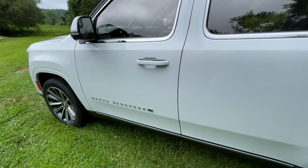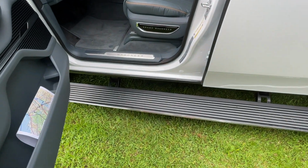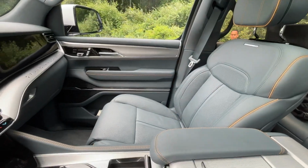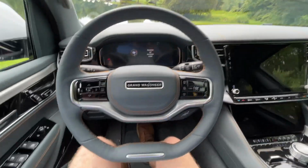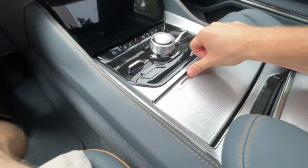All right, so let's start off by checking out the front row. It's very luxurious in the Grand Wagoneer. We've got our power retractable running board that folds out as you open up the door. We've got this lovely blue interior here that I absolutely adore with these nice metal aluminum finishes here, making this a very premium feeling cabin.